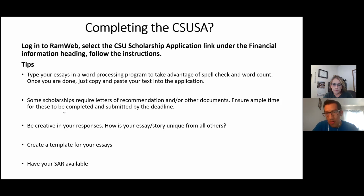am a reviewer for a scholarship application for the CSUSA for a particular group or committee. Okay. So I do have a little bit of knowledge and background when it comes to reviewing these scholarship applications, as well as seeing how many that we get. Okay. So we get quite a bit.